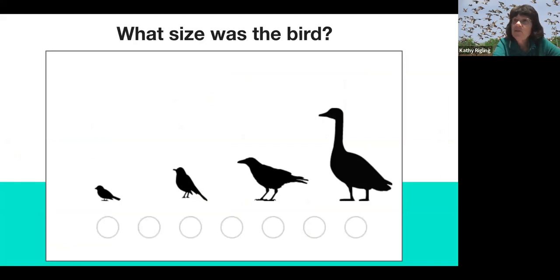So when you're identifying birds, these are things that your students are going to think about. You think about the size, whether it is the size of a sparrow or between a sparrow and a robin, between a robin and a crow, between a crow and a goose. And that's what you think about.